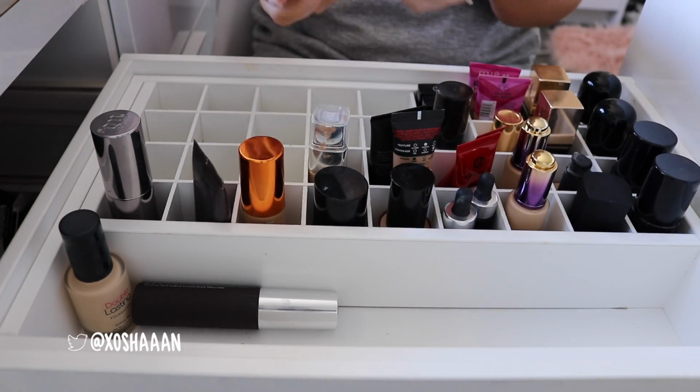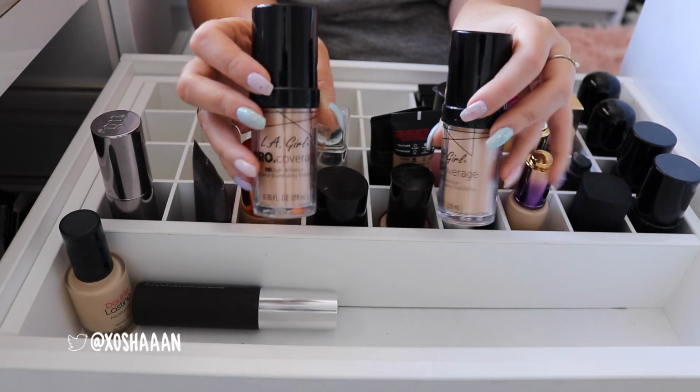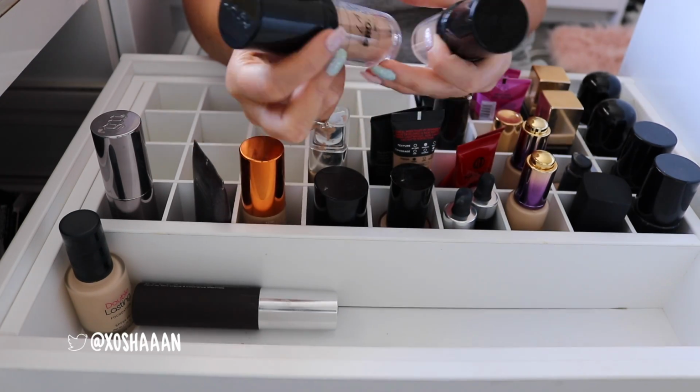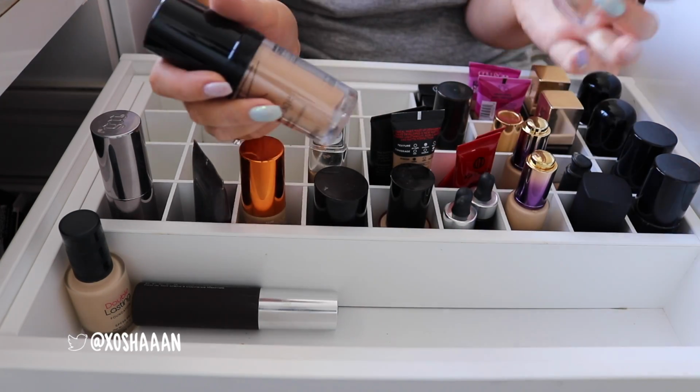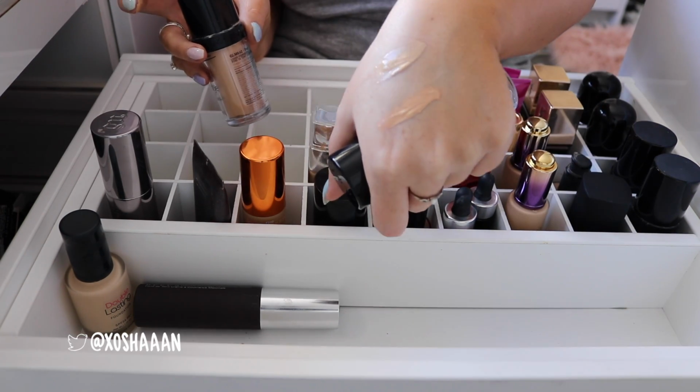The LA Girl Pro Coverage HD High Definition Longwear Illuminating Foundations. So I'll keep one of these. I did really like it. I've got natural and fair. I'm definitely going to keep fair because natural is a little bit more orange.